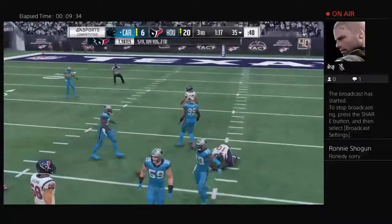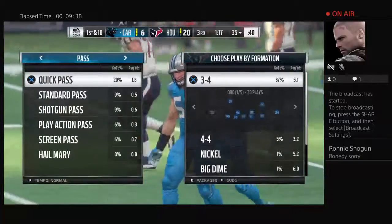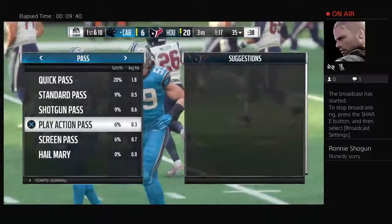Yates, and my goodness, this is incomplete. Bill O'Brien rolls the dice, but to no avail. And the Panthers will get the football back.